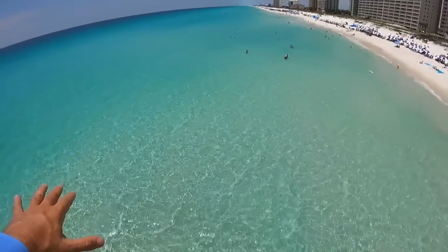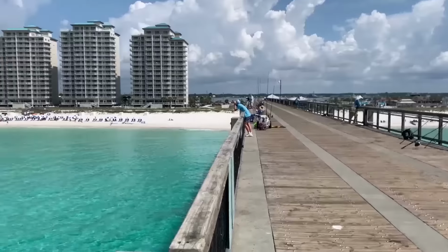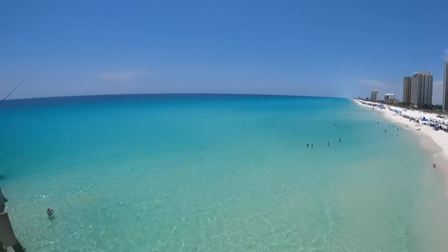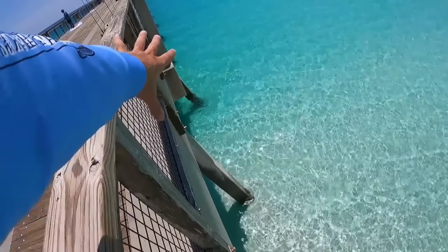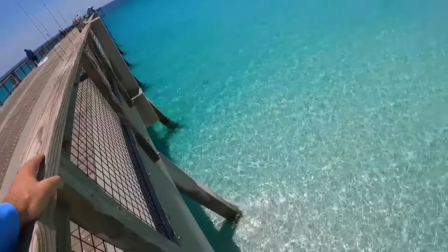Spot number two is Navarre Beach Fishing Pier. If you've ever been to Navarre Beach, this is the clearest water I've ever seen along the panhandle. Check this out. Amazing looking, just amazing water. We are already seeing some really big fish swimming around these pylons, so I'm gonna start right here in the shallow end and drop this GoPro down.